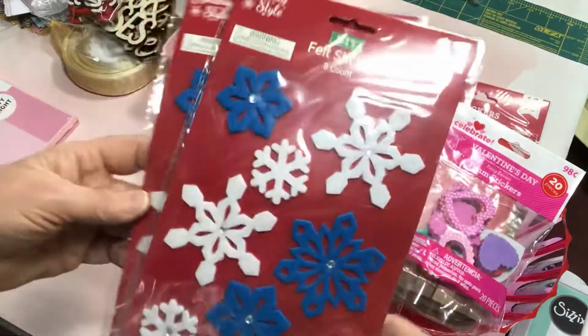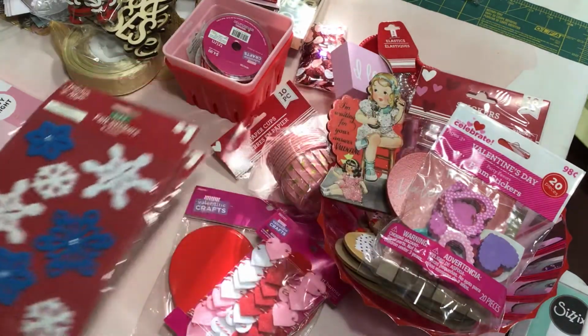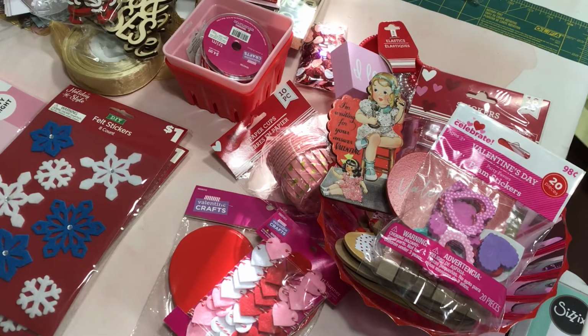Felt snowflakes with my favorite vintage blue. So I was happy to get those. So these are going to be tucked away for next year's or my Christmas in July crafting session.